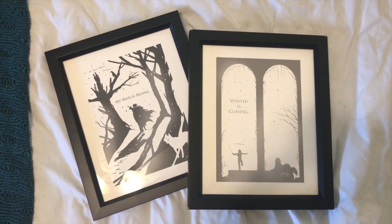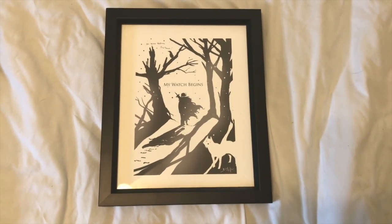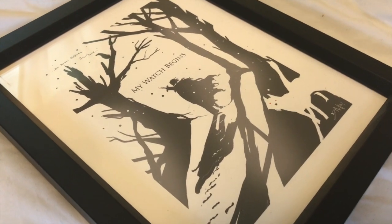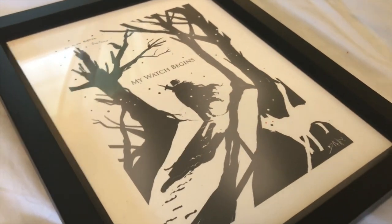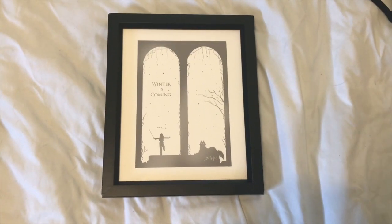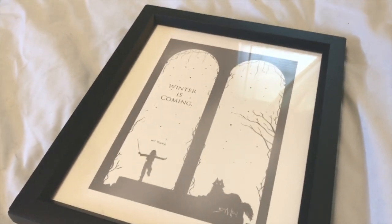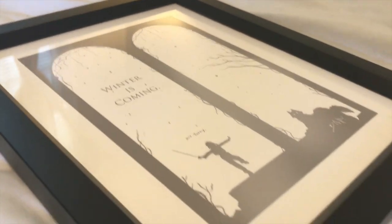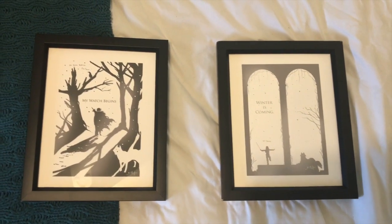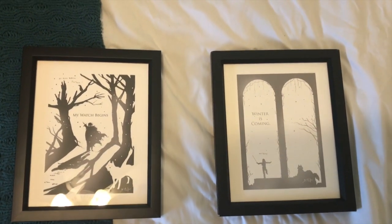And the last two biggest pieces that I have on my shelf are my art prints, and these I got off of Society 6. And I have one of them that is Jon Snow. It just has Jon Snow walking in the distance with Ghost in the forefront, which I love. And I actually paired that with the Arya Winter is Coming that has Arya and Nymeria in there. And I just think they look so good together with the black and white contrast. And I keep these on my shelves or sometimes hang them above my shelves if I have room. And these are so beautiful, and I'm really, really glad that I got them.